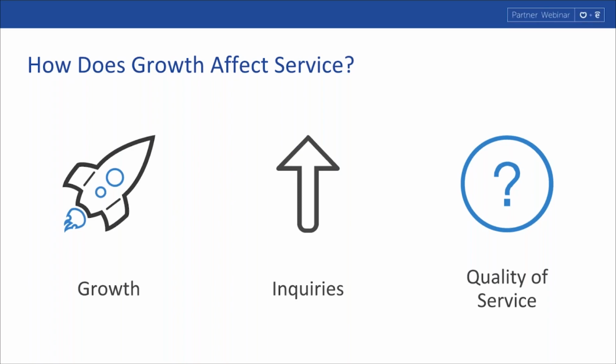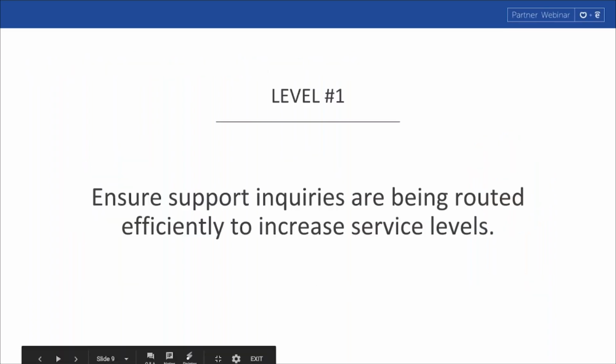So Greg and I have 5 tips for you to help you optimize your operations. The tips are going to be organized in levels of advancement, kind of think of Maslow's hierarchy of needs, and they're going to build on each other, starting with the most simple and foundational, and then moving on to the more advanced. So I'll kick it off with level 1.